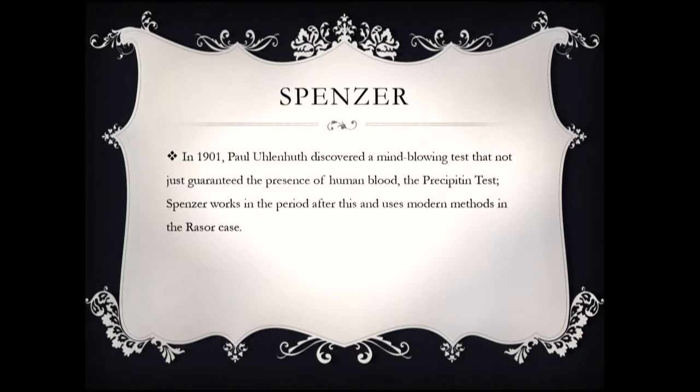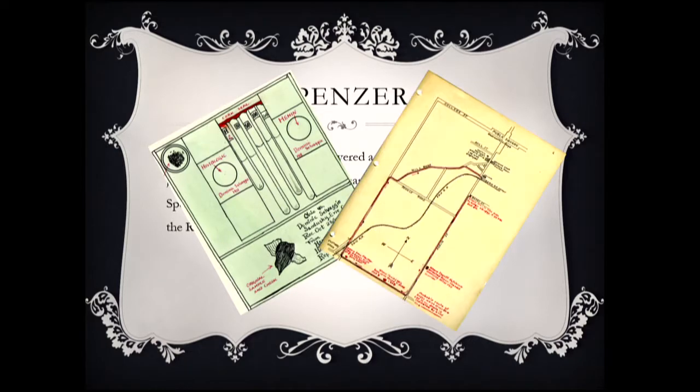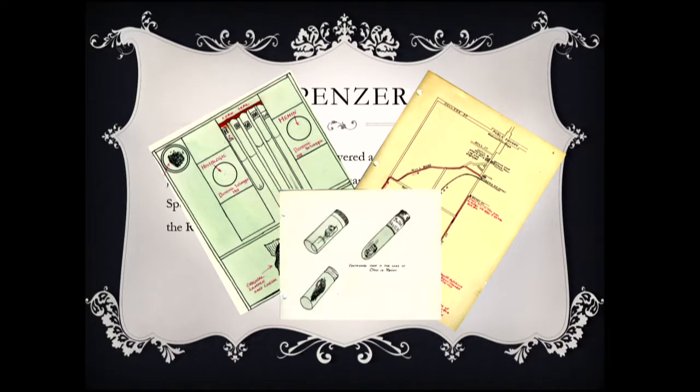So it's an example that not only was Spenzer sort of like, oh, I'm clearly the smartest person in the room, which he thought that often. I know this because I've read his journals. But also that he was interested in using the most modern things, the most modern equipment, the most modern information. Here's that test I was talking about. By the way, that's the diagram of where the murder went in the Racer case. Those are the files that show the bullet.